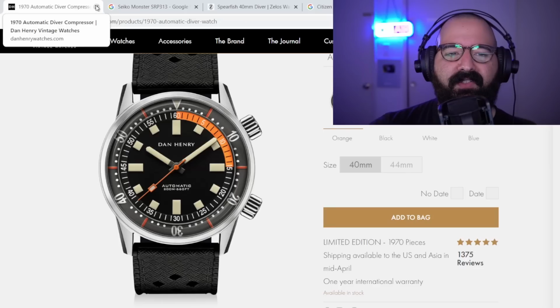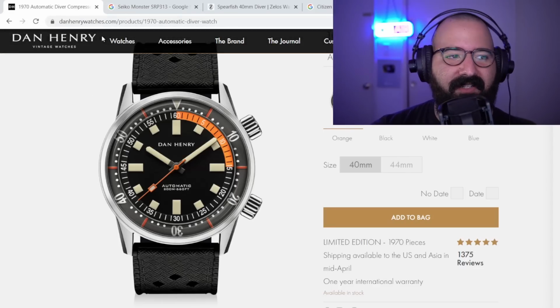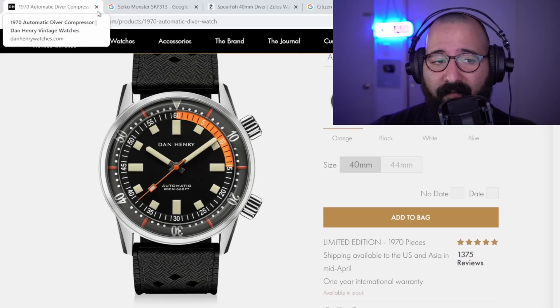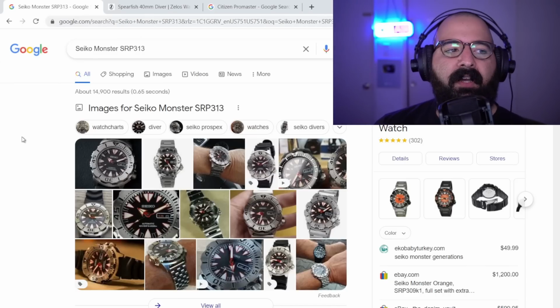Sapphire crystal, 200 meter water resistance rating, Seiko movement. Blah. This is boring to me, guys. I'm sorry. Like, if I want this design, I'm just going to get a Boulder Expedition, right? 2 crowns, looks way better, way more functional. There, I said it. Next up, the third and final Seiko, Seiko Monster.